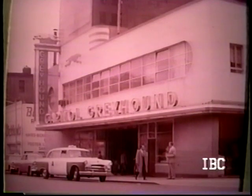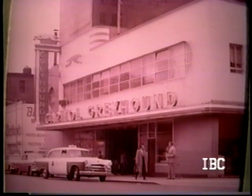Capitol Greyhound, 50th Street, Midtown Manhattan. Right around the corner from Jack Dempsey's bar and Broadway. You could see her from Broadway. Oh, was this exotic to me? I mean, oh my. Very exotic. I got to see all kinds of stuff here.